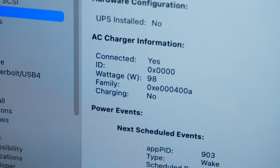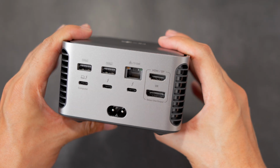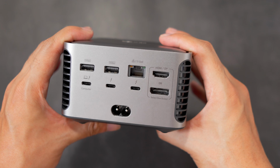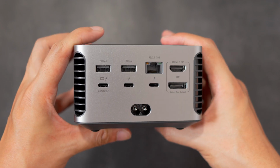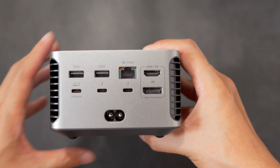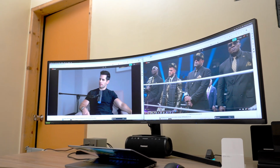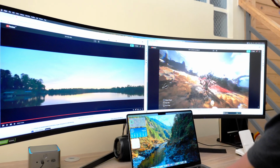The LAN port supports up to 2.5 gigabits, although I wish it was a bit faster given the price of the dock, but it's fine. And finally, you have an HDMI 2.1 and DP 2.1 for external display. Take note that you can't use them simultaneously, and if you do try to use them both, the DP port is the one that's going to work.